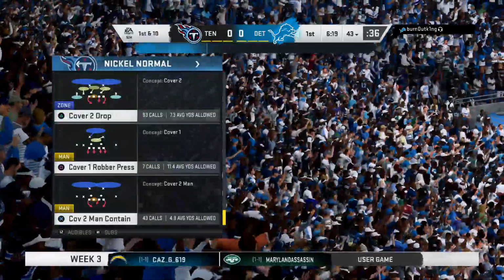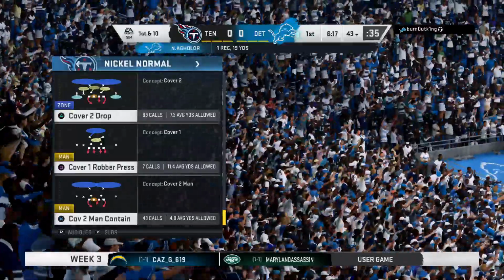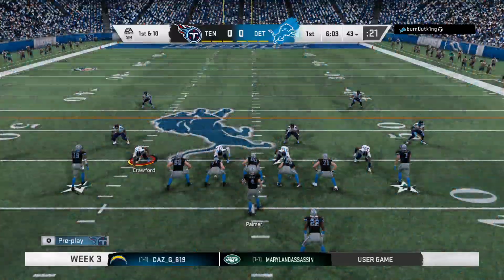Now a nice throw here, right side. He hauls it in. 19 yards to pick up there. Move the chains.